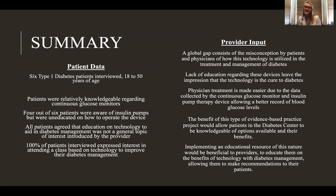All patients agreed that education on technology to aid in diabetes management was not a general topic of interest introduced by their provider. 100% of patients interviewed expressed interest in attending a class based on technology to improve their diabetes management.